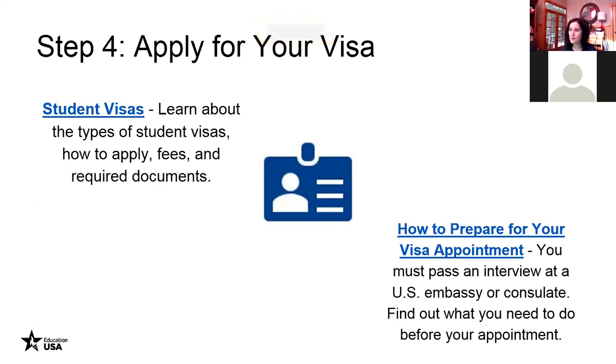Okay, so step 4, applying for your visa. There are student visas. You need to learn about the different types of student visas, how to apply, the fees, and the required documents. And then, of course, you need to prepare for your visa appointment. You have to pass an interview with your U.S. Embassy or consulate in your area. So find out what you need to do for that appointment and prepare for that. There will be many people that can help you with that, and you can ask for advice.